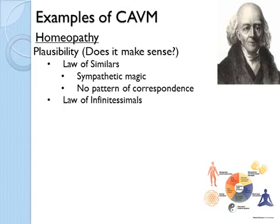The law of infinitesimals is clearly inconsistent with basic physics and chemistry. You cannot make something more powerful by making it more dilute, by taking away the active ingredient. And as I mentioned, the dilutions that are commonly used have been demonstrated through reliable, well-established principles of chemistry to not contain any active molecules.